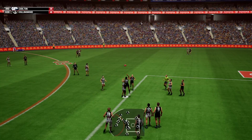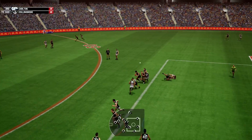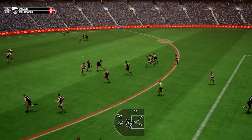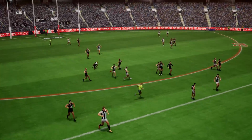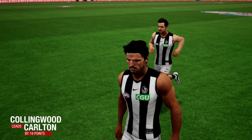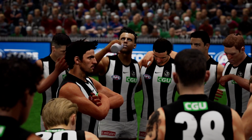Can you tell us anything at the moment, Gaz? I'm really enjoying this one, Hutto. Durden grabbed up. Outstanding pressure. Just Smith. We head into the final term with Collingwood 48 playing Carlton 29. Collingwood will want to keep the foot on the accelerator and finish this last quarter strongly.